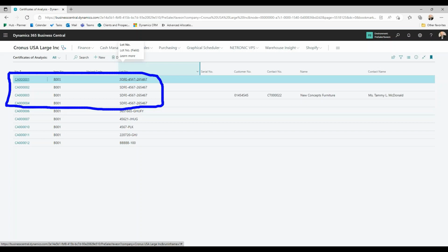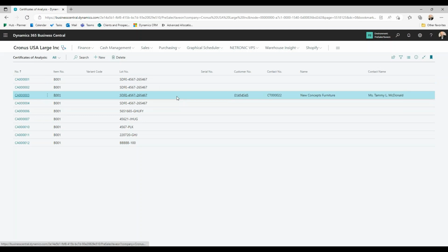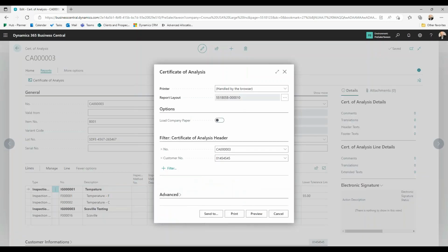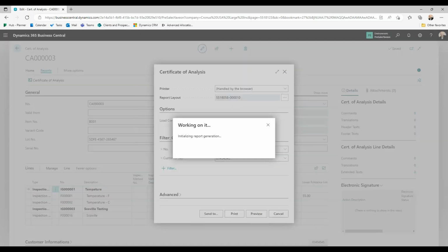The key here though is that I have record of all of those certificates that have been created in the system. So it's an audit trail, but I also have information around those, okay? All right, the certificate itself, it's a report. So if I look at that and actually create the certificate so you can see what this looks like, preview it.